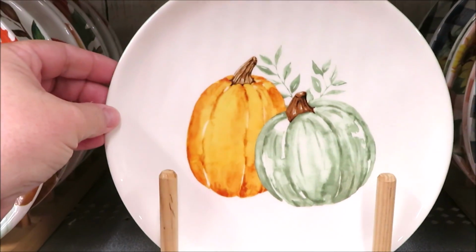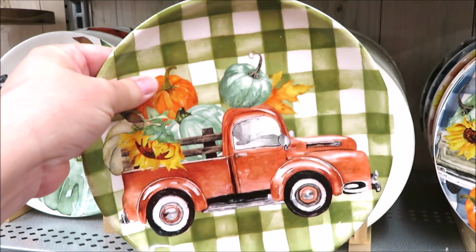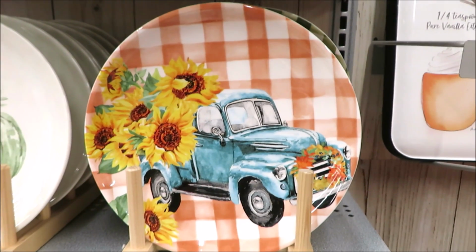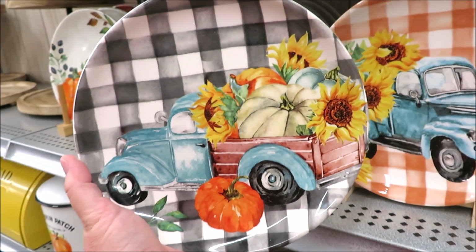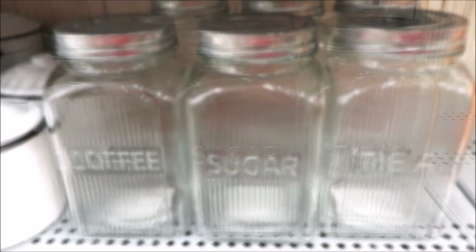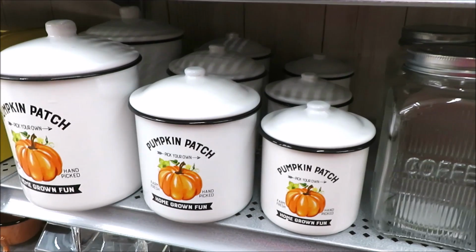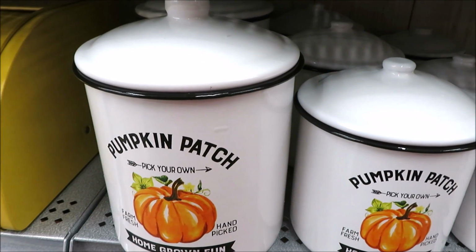Looks like there are a few different ones to choose from. I think these will be very popular in the truck print with the green gingham and then blue gingham with the gray truck. They also have it in an orange gingham with sort of a teal truck, and this one with the black and white gingham and the teal truck. Down below they have some glass canisters in tea, sugar, and coffee, and they are all $9.99 a piece. Next to those there are some enamel canisters that are adorable in pumpkin patch. So the largest one is $14.99.